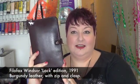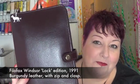And I've always said, if I could find a Filofax that had a zip up and a clasp, that would be your ideal. Well, guess what I found? Check it out. This is a vintage 1991 Windsor Filofax. It's burgundy.